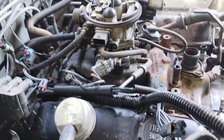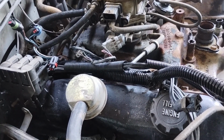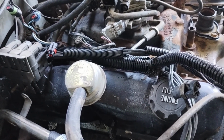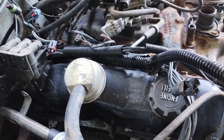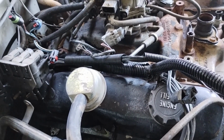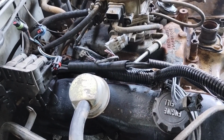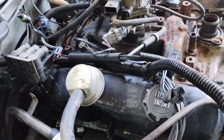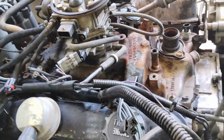O'Reilly's couldn't get an intake gasket for it. Advance said they couldn't get one, so I called the Advance next town over. They can have one in the morning. So that puts us another day behind waiting on parts, and we're like 3 days behind because we had to wait on parts. Every part we ordered for this thing, we had to wait on it. This is why it takes so long when you're messing with these cars now, because you had to order every part. You had to wait till they come in.